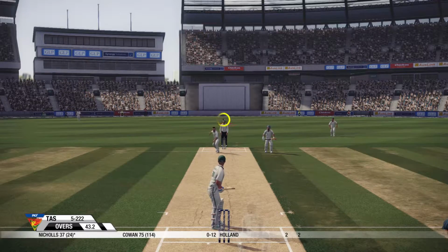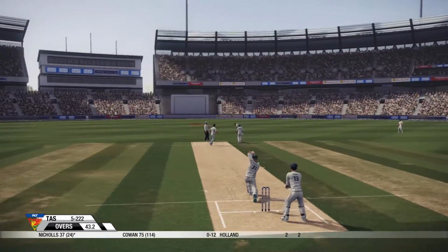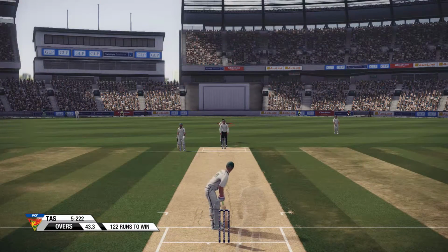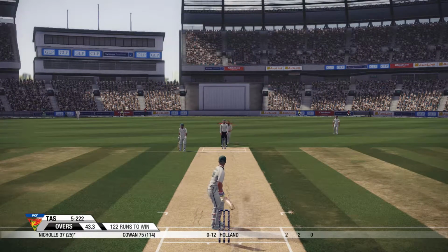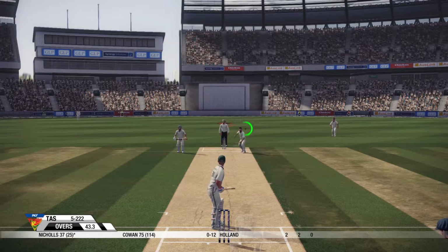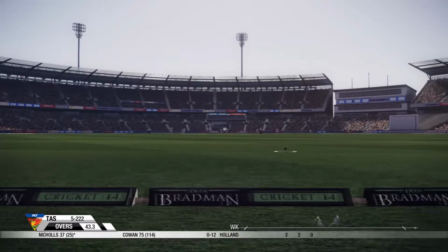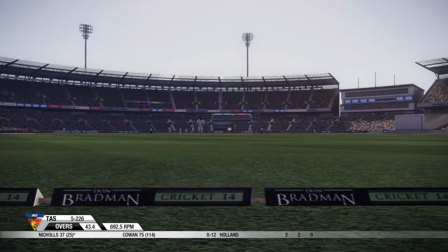122 to win. Gives it some flight. This time he slaps it straight to mid-off. Well, there's some easy runs down the ground here, but there's a change of direction. He's going around the wicket now to Nichols, and Nichols is happy to cut. Straight through backward point, into the fence for 4.